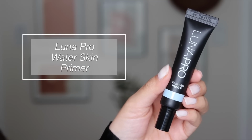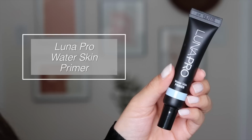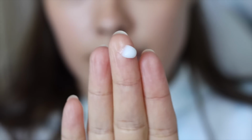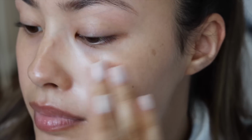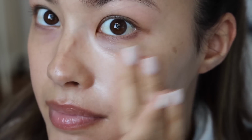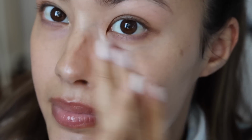Now, the first one's from Luna. This is Luna Pro Water Skin Primer. Like the name implies, this is basically like a watery based makeup primer. So it goes on your skin super smooth, creates a nice soft base. But for someone like me who's dry skin, it doesn't overly dry my skin out. It actually kind of camouflages some of the flakiness or dryness I might have on my skin.